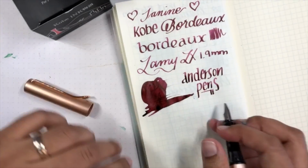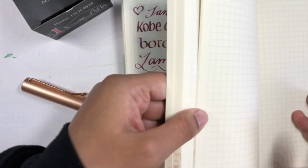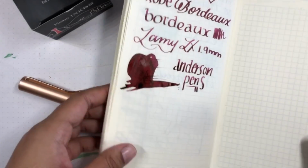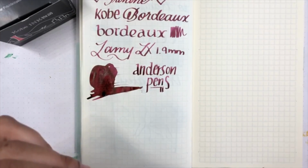Okay, that's not quite dry yet, so let's keep scribbling. I really like these Midori notebooks. Like, they're just so useful and portable and convenient.